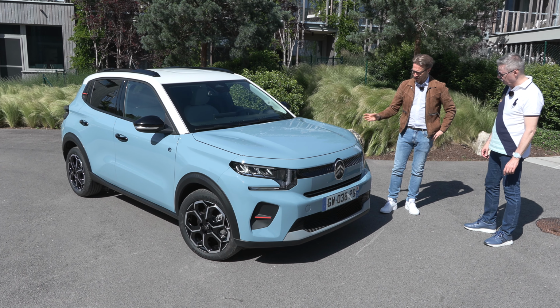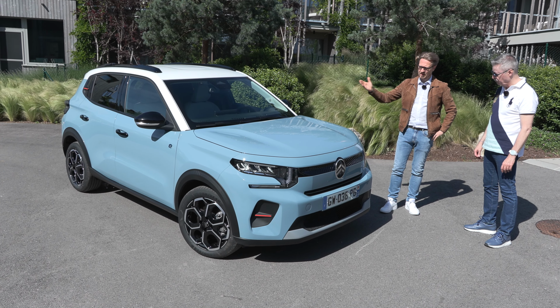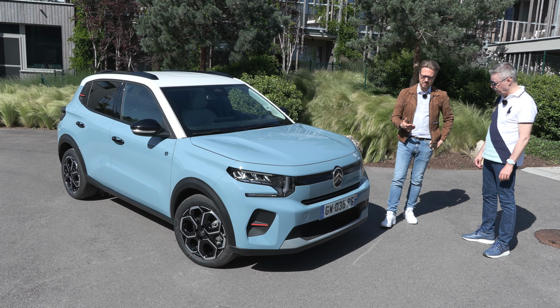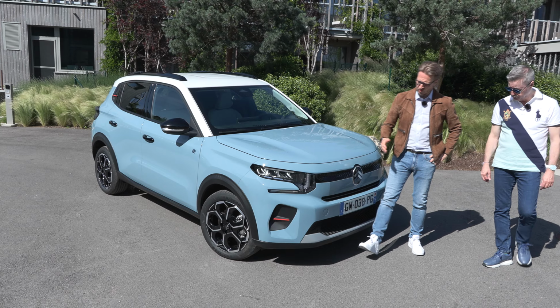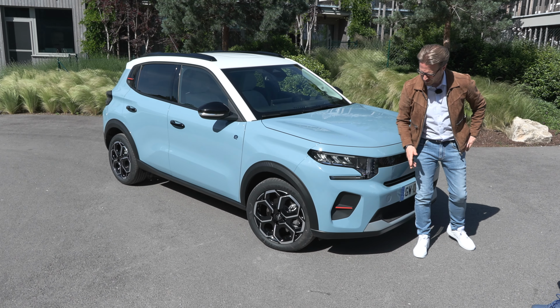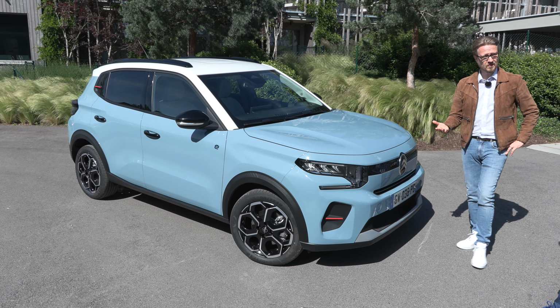As you can see with the wheel arches, with a few elements that really make the character and the silhouette of the car. And not to forget, apart from the SUV style, it's really important that we have the new signature here on the front lamps. These three dots that we're going to continue to develop come obviously from the concept car Oli.